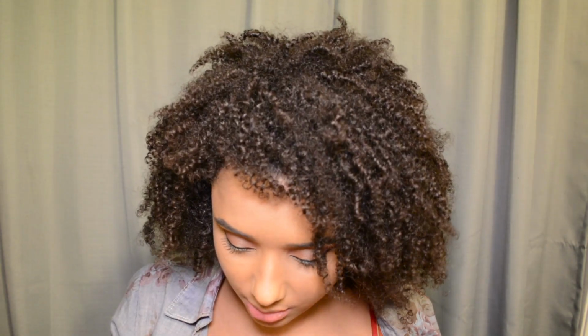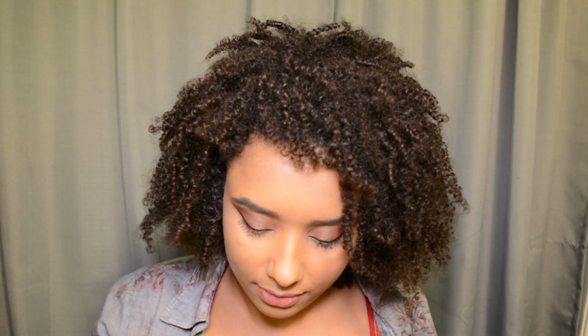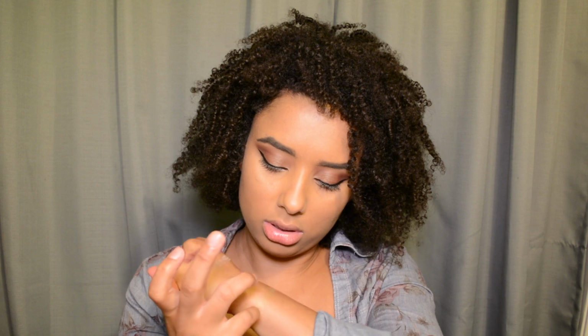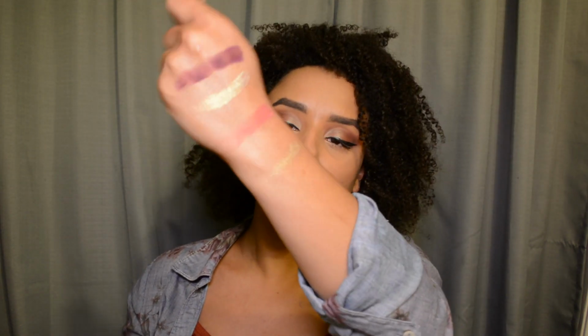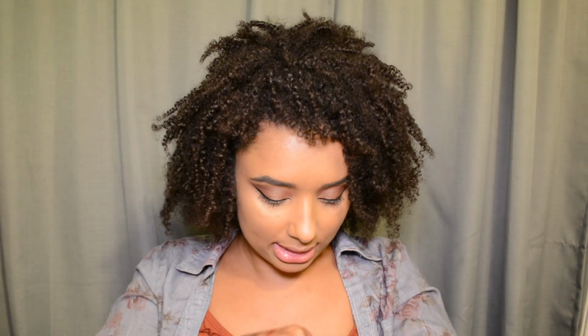Dola's. I'm going to try this one. This is a really shimmery gold. See, this pigmentation is like OG Anastasia Beverly Hills pigmentation. Again, the same thing that made us all fall in love with the Modern Renaissance palette was that the pigment is incredible. And that is exactly what I am getting from this palette.